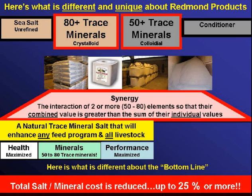The natural trace mineral salt will enhance any feed program and all livestock. It impacts the health in a positive way. Great on the mineral side, that once again, that safety net and filling in the gaps that we know are there or may not know are there. Excellent insurance, and then performance is maximized.